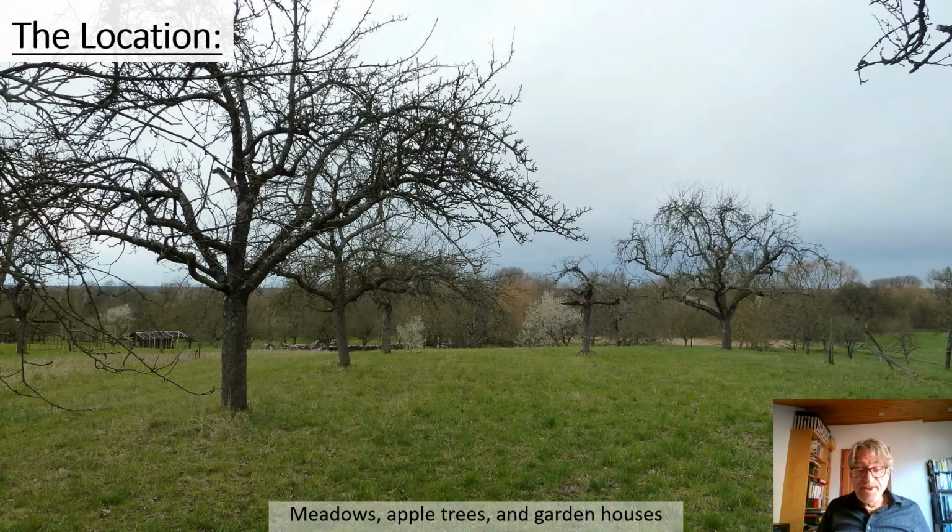The area of the villa never had been built over by modern houses. You find here only meadows, apple trees and some garden buildings.